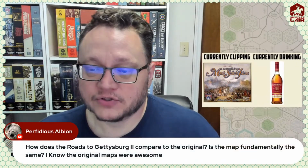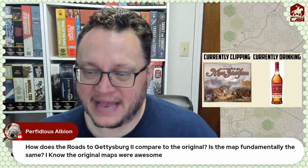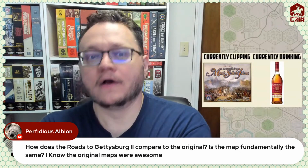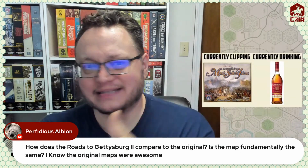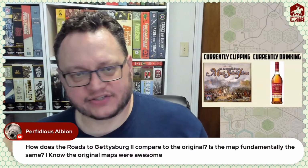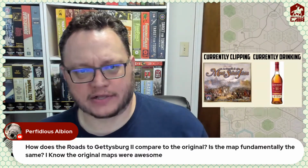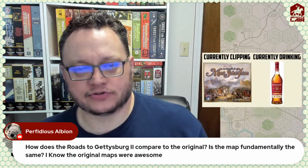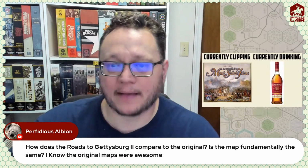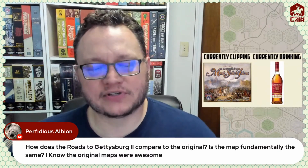Roads to Gettysburg 2 is by MMP. The maps are in fact redone, but they're redone in the same style. They're all Charlie Kibler maps, and Charlie went in and redid them digitally, but they look like the same maps. They are awesome maps.